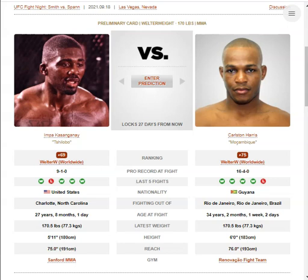And Carlston has had issues defending leg kicks in the past. He doesn't seem to check them. He doesn't seem to like them very much.